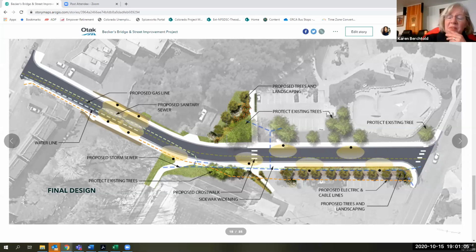So the next question has to do with project construction and where the detour for the multi-use trail will be. Alan is noting that it's a popular trail, and so having a safe alternative will be important.